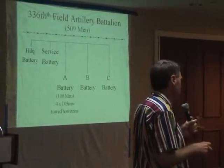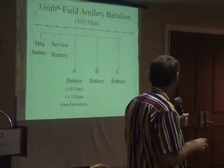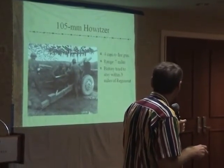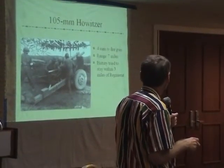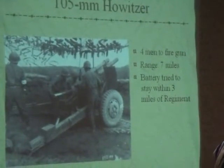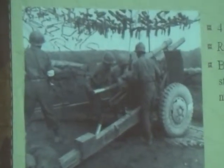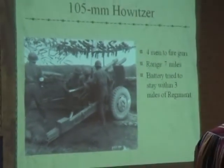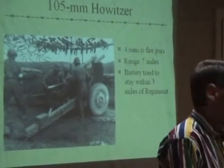And the 336th Field Artillery Battalion was made up of 3 batteries of the 105 millimeter howitzers, 4 guns in each battery, with 4 men on the crew right at the gun. The gun had a range of 7 miles, and as has been noted, the battery attempted to stay within about 3 miles of the regiment. That, of course, varied at different times. There are instances, particularly in the fighting in the Siegfried Line, where the batteries were, at least for a time, a lot closer to the front line than that.